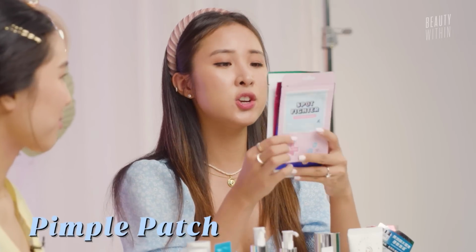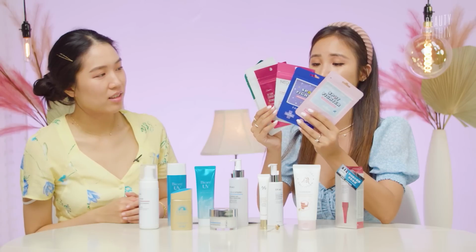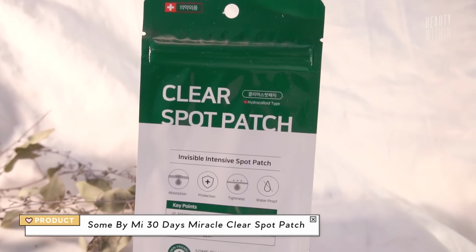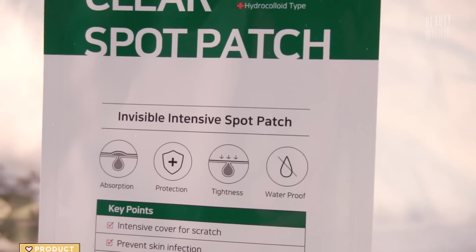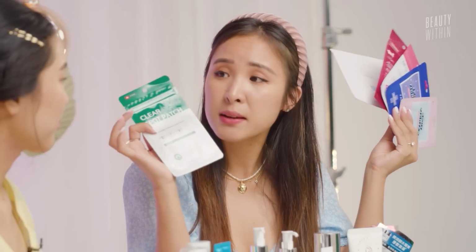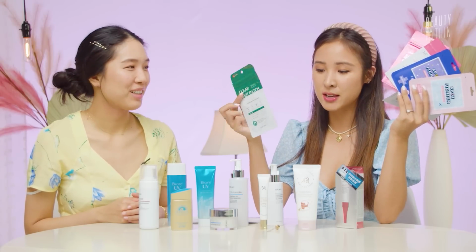Pimple patches. So not gonna go too much into these, but we literally went ham trying to find you guys different pimple patches. This is the Some By Mi, a brand that we love. It comes in two different sizes. All of these generally come in two different sizes. This is good for every day. It's waterproof. Sometimes I forget it's on my face and I go into the shower, do my skincare, and at night I'm still like, it's still there. So this one's actually pretty good.